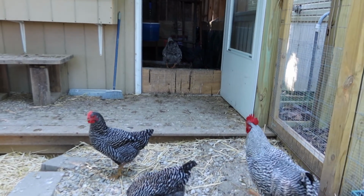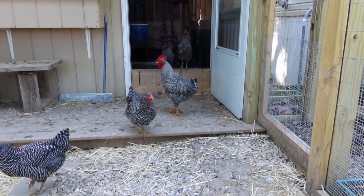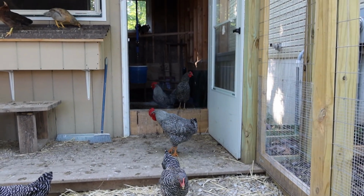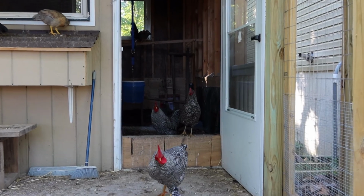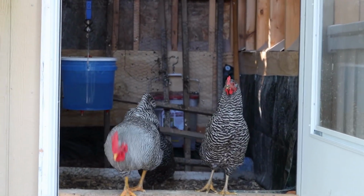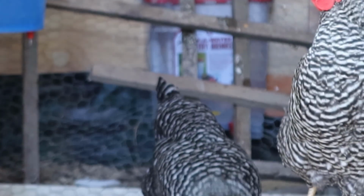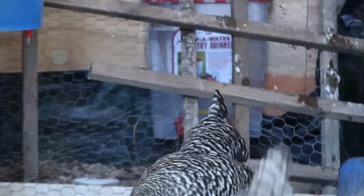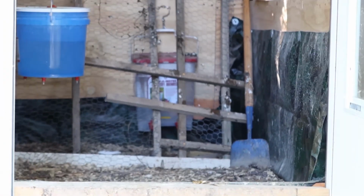Show you why we have to have the babies in a separate little enclosure for their food, and that's because even their food is behind that wire you can see in there. The hens will still go and stand at the edge of it and try to get in to get to their food. They're kind of ridiculous.